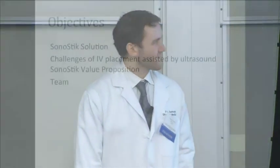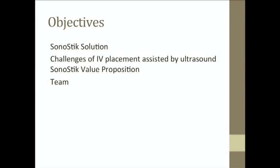So the presentation this morning is going to have 4 major portions. We're going to tell you about the SonoStik solution. We're going to give you some context to the problem we're trying to solve, which is the challenge of placing peripheral IVs assisted by ultrasound. And then we're going to tell you about our value proposition and our team.